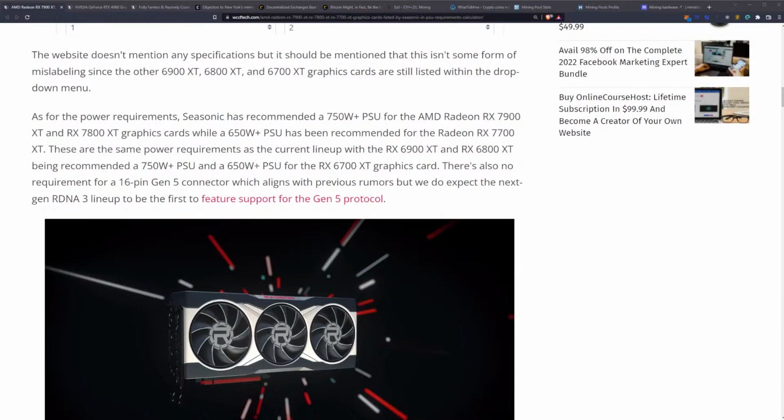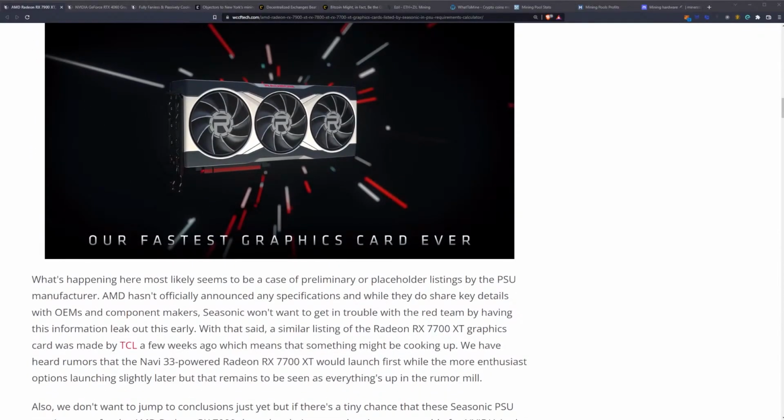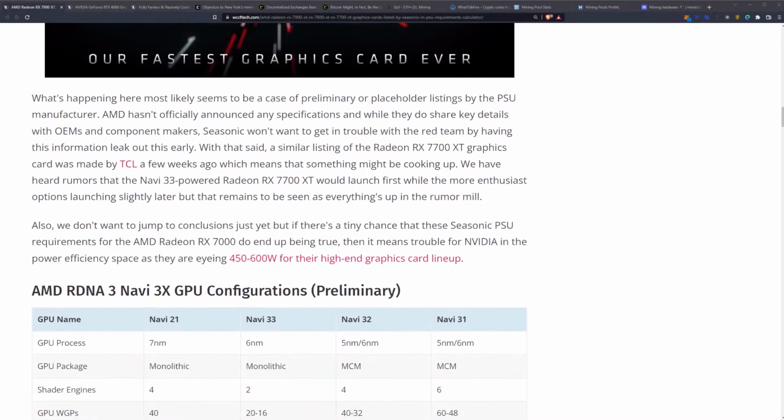There's also no requirement for a 16-pin Gen 5 connector, which aligns with previous rumors, but we do expect the next gen RDNA 3 lineup to be the first to feature support for the Gen 5 protocol. What's happening here most likely seems to be a case of preliminary or placeholder listings by the power supply manufacturer. AMD hasn't officially announced any specifications, and while they do share key details with OEMs and component makers, SeaSonic won't want to get in trouble with the red team by having this information leak out this early.